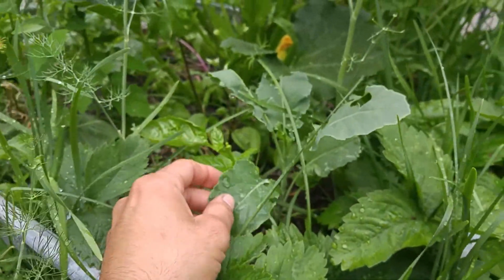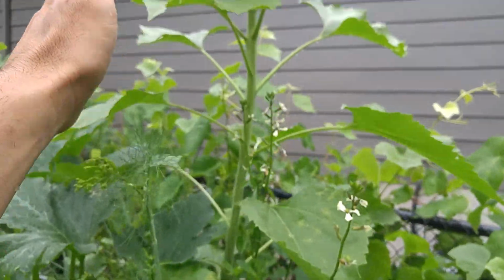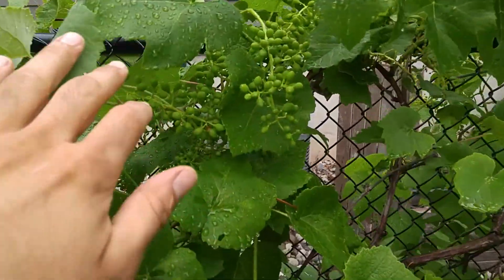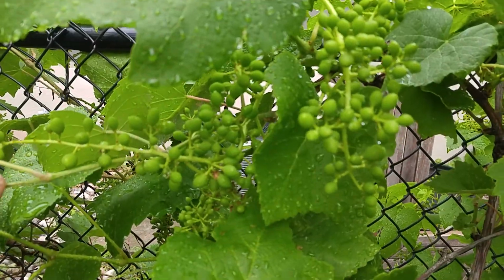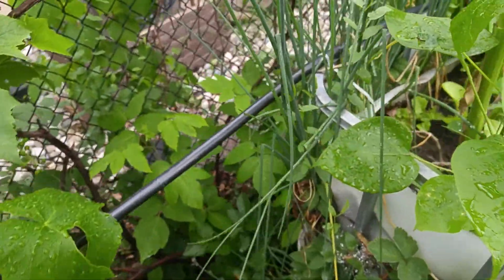We've got a small broccoli. I don't think that'll get to size, it's getting too crowded at this point. We've got a big sunflower up over top. Here's the grapes that are a bit further along. So they'll be tasty unless the raccoons find them all.